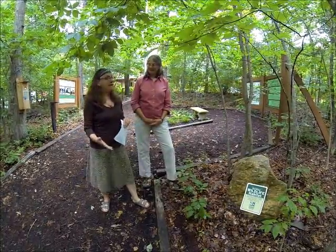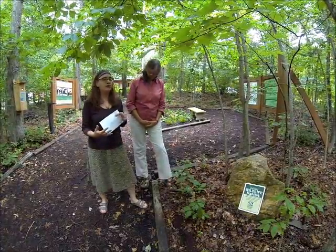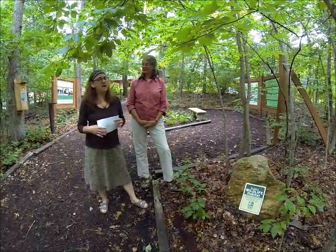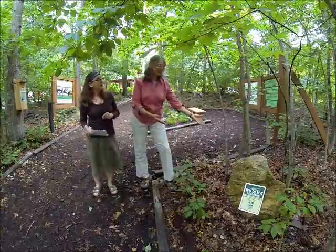So my personal interest in this was starting to think about how we could use wild foods to help feed some of the patients here at the center. But we also wanted to use this as an education space for what people can do at home. And we did get certified.